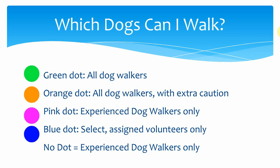Pink dogs can only be walked by volunteers trained to be experienced dog walkers. Experienced dog walkers have volunteered with us for a while and have completed additional training so that they can learn how to work with these fussier dogs. You are not allowed to walk pink dot dogs unless you have been trained to be an experienced dog walker and your name tag says experienced dog walker.